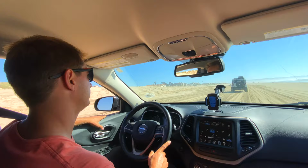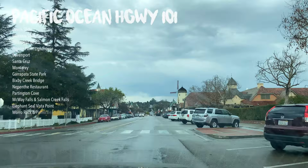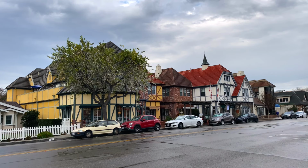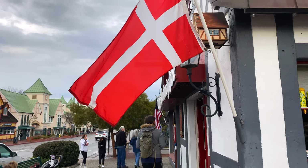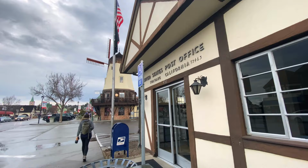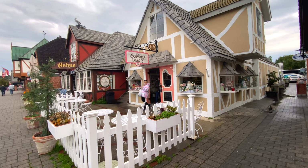South of Pismo Beach, the highway leads inland, and if you drive about an hour to the south, you'll arrive in Denmark. No, just kidding, this isn't Denmark, but at first glance, you'd think it was. This town is called Solvang, and it was founded in 1911, as many Danish immigrants moved to California and settled down here. The Danish architecture and culture is omnipresent, and you can find dozens of cute little shops all around the town.